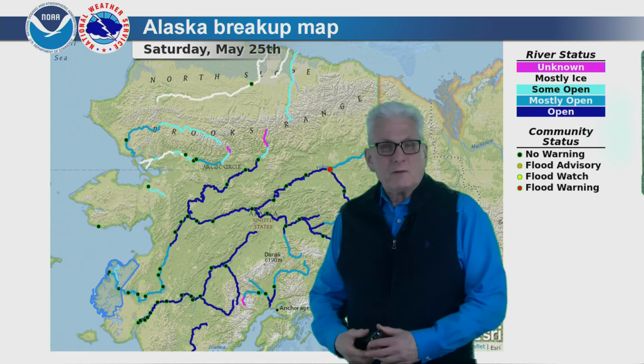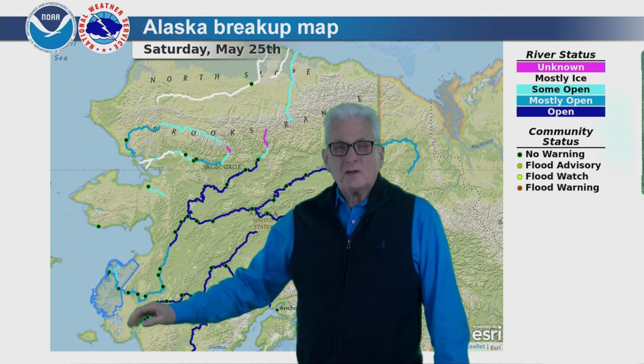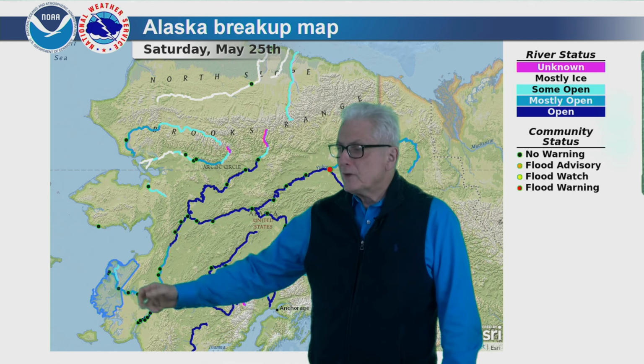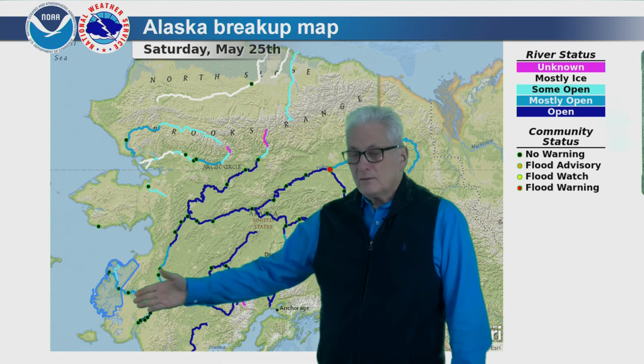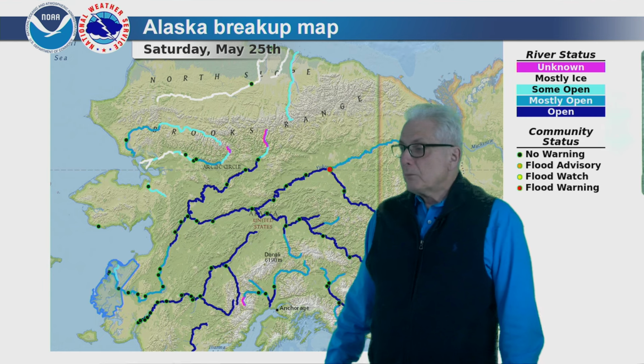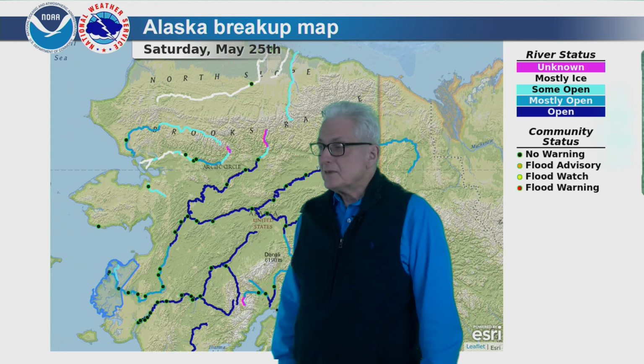There's no longer a warning out for the Ammonok area, but a flood watch continues for possible ice jam flooding here for the Yukon Delta at the Yukon River area out to the coastline for the next couple of days, or until, I guess, all the ice is gone.